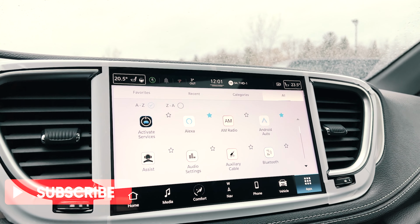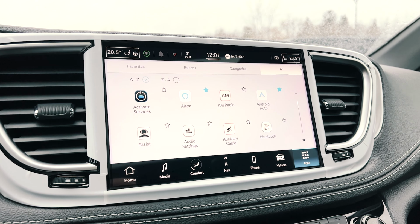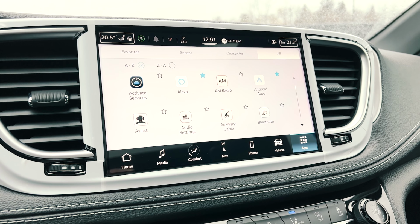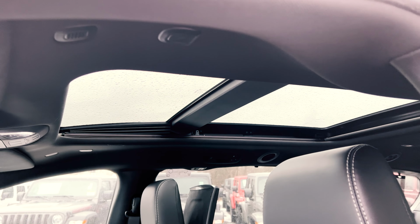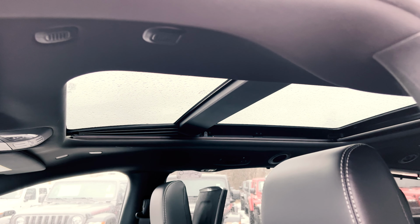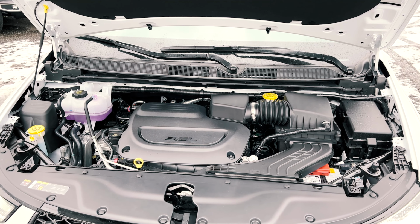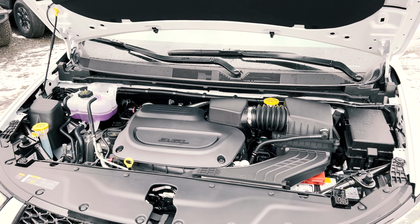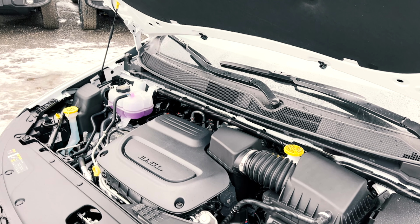Finally, moving over to your apps section, here you'll find a bunch of different applications, some of them that I've already talked about, but new with the Uconnect 5 system, you also have Alexa built in now. If you look up, you're going to notice with your Limited, you're going to get a full sunroof, which I think is a must-have in any type of a vehicle. When it comes to what powers this Pacifica Limited, you only have one option, and that's your 3.6 liter Pentastar V6 engine, which is going to give you 287 horsepower with 262 foot-pound of torque.